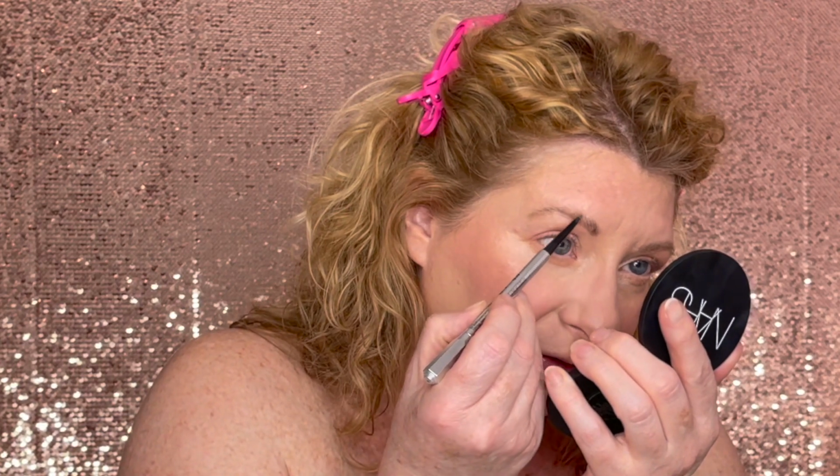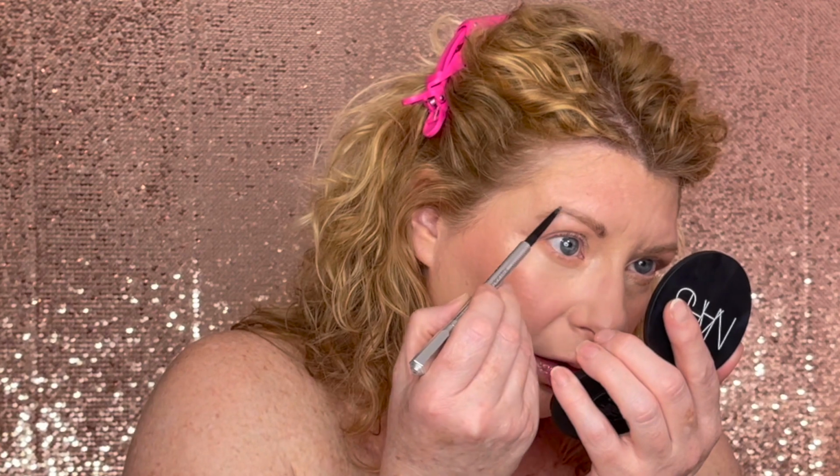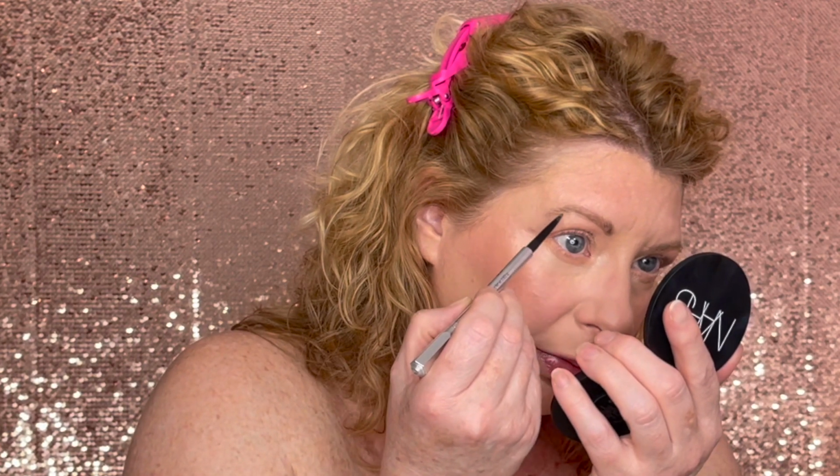Do my brows need to be touched up at all after the wax? I think a tiny bit. That's usually what happens after I put whatever the setter is in to hold the brows. I usually have to just go back and touch up a little bit.